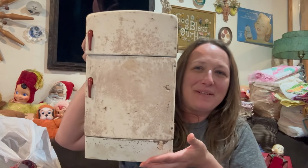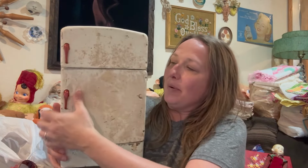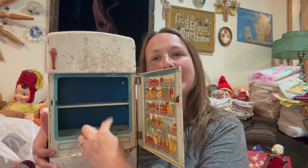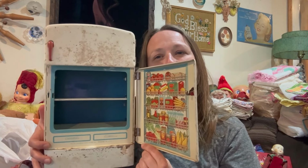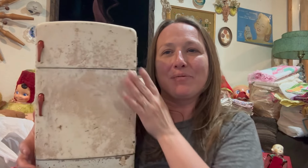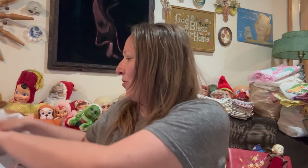So, really cute refrigerator. You could open this up and use it as a display. Like, display little miniatures or whatever. I think that would be a cute idea. But I just really like the red handles. So that came home with me.